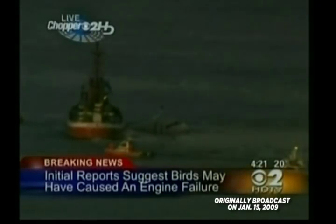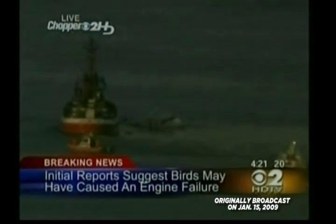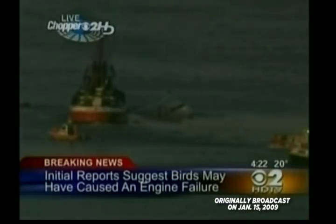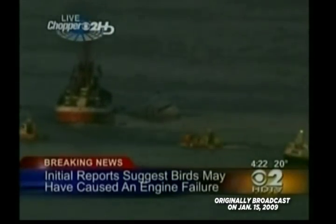You would think, and if you've seen movies or other plane crashes that have been caught on tape, the tumbling effect does tend to occur if the plane is not brought down at the proper trajectory. This was nothing short of heroic. These pilots were able to get this plane down.